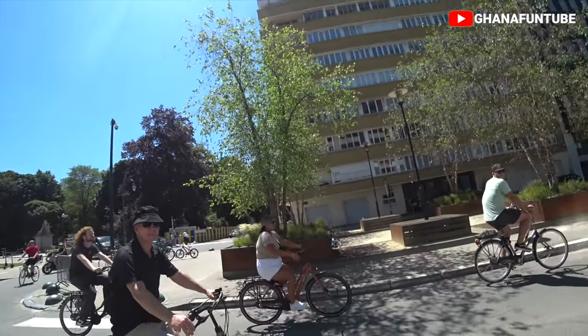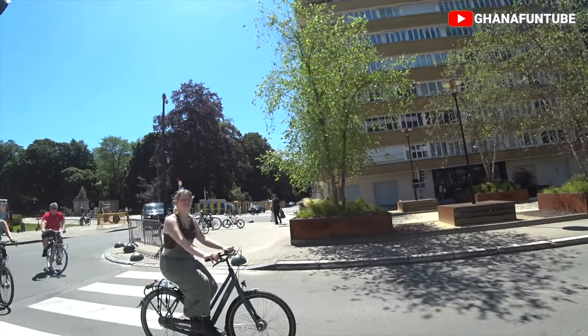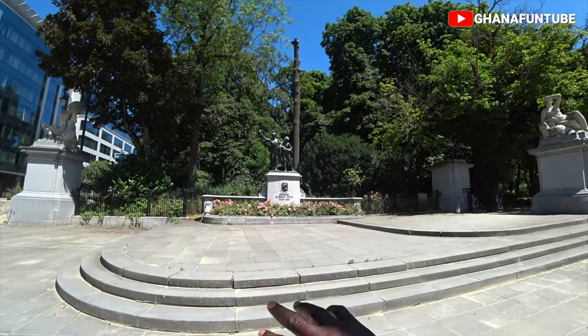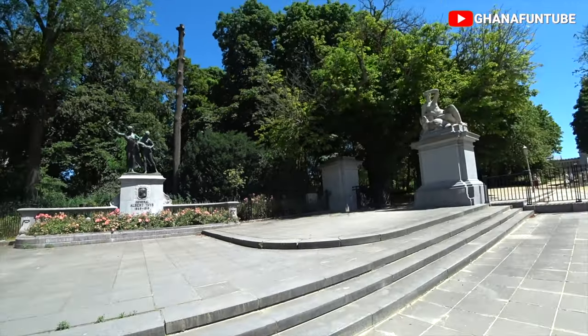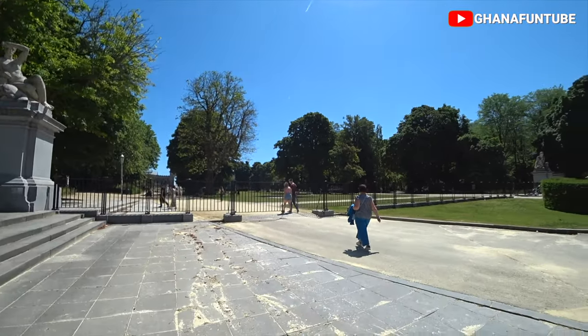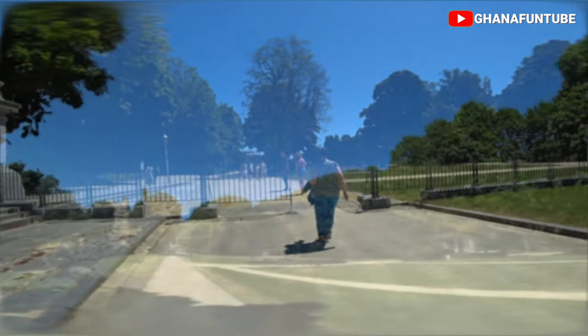Hello! Enjoying your tour? Don't get an accident! The square, you see this beautiful statue here, General Albert Thys. And then you walk through the entrance where Jay is walking. And then you see the gorgeous building there behind Jay.